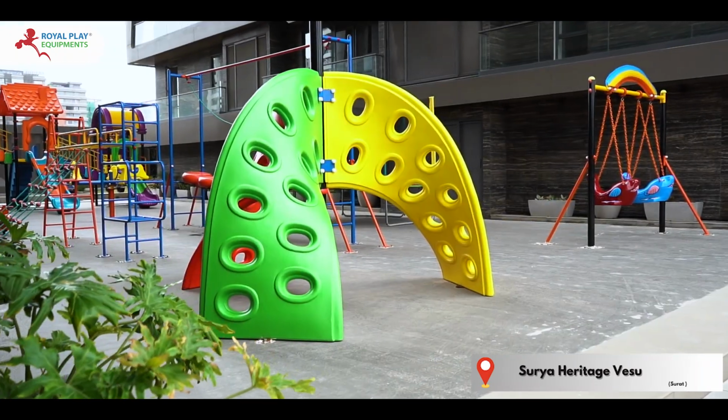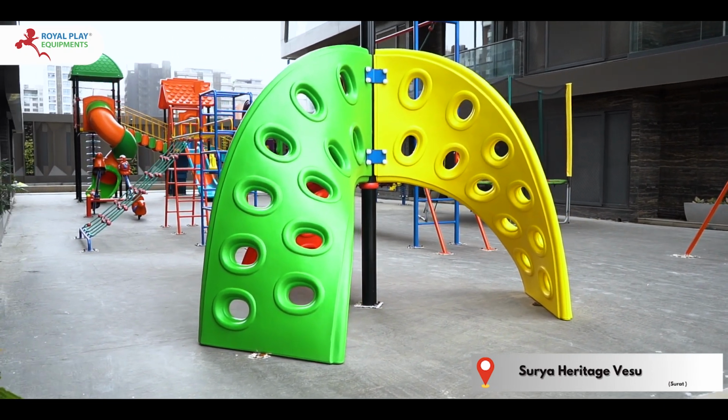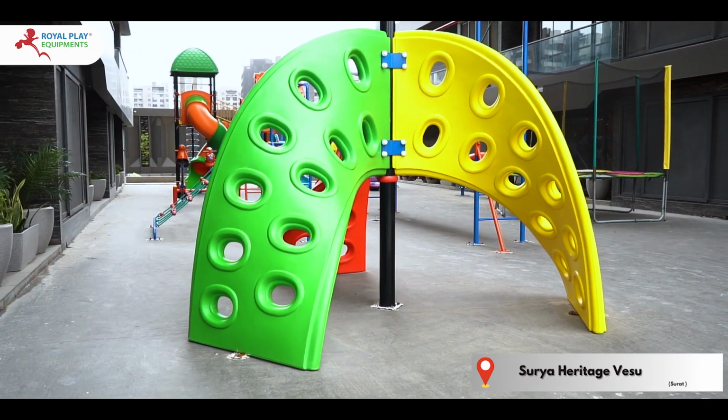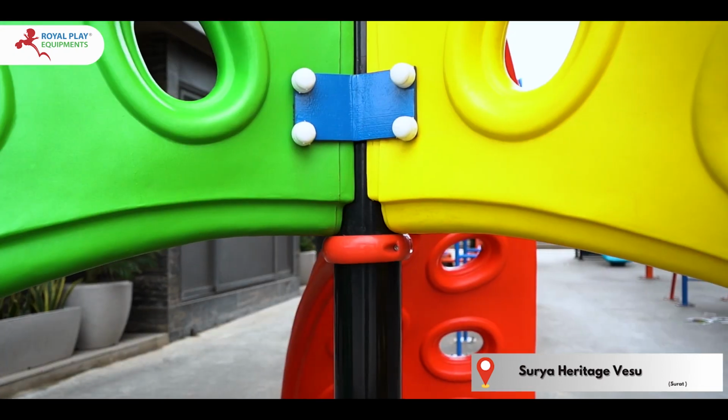Introducing the Roto Twisted Climber, where thrill meets challenge. This dynamic climbing structure features a twisting design that tests agility, coordination, and bravery.